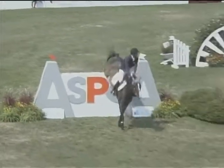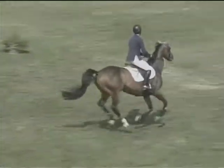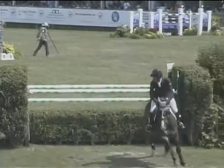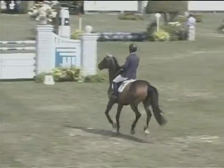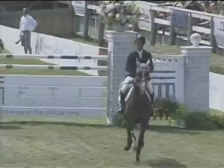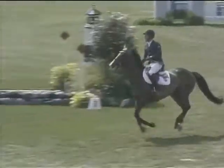Right to the end. Now we have Nick Delajoyo on his well-known partner, Scarface. These two have had a lot of success. They did not have a great day on Friday. This is a seasoned horse and a quickly experienced rider in Nick Delajoyo, son of the individual bronze medalist Norman Della Gioia. Let's see what he does.